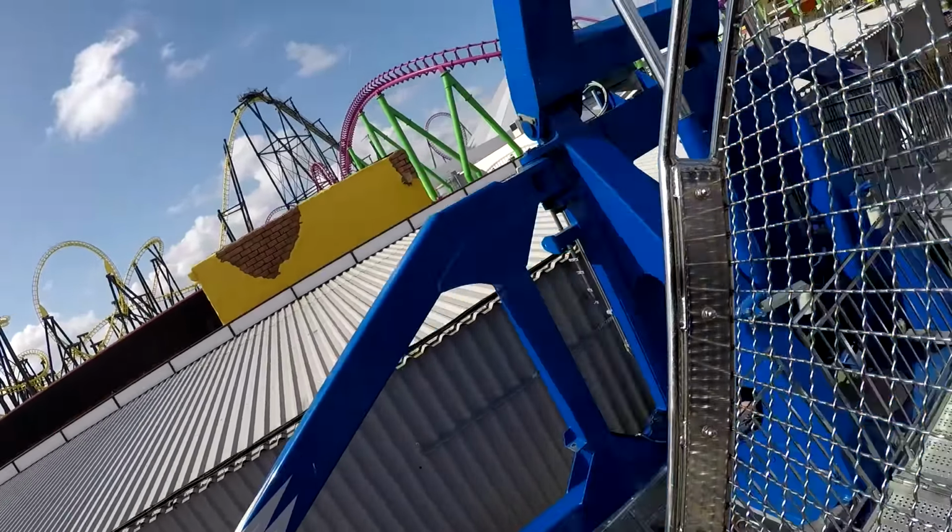We're going on the log flume. Here we go. Tell you what, it's nice to be getting back on some log flumes again. I was saying this the other day, went on the log flume at Great Yarmouth Pleasure Beach, going on this one here today at Fantasy Island, did the one at Pontins Park. It's just nice to be getting back on some log flumes.